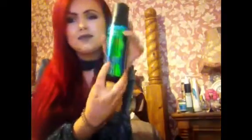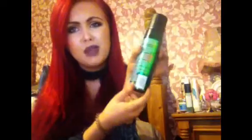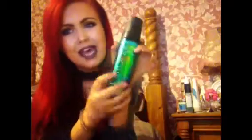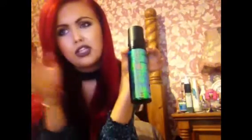The packaging, I love this packaging. Can I just tell you this? I love this packaging. It is pure black, and it has a turquoisey green holographic sticker. It has white writing that says the product and what it does, and then all the information, ingredients and how to apply on the back, just basic general stuff.